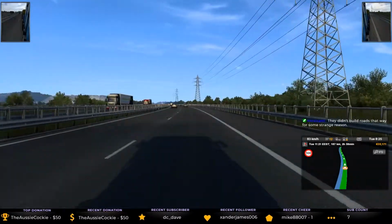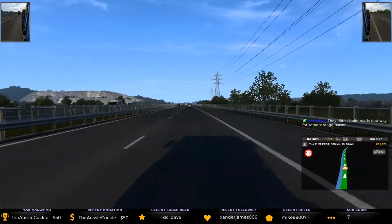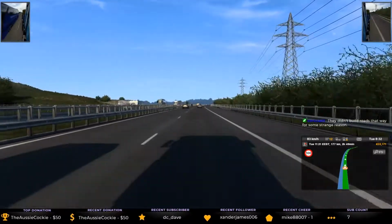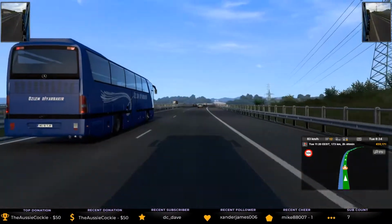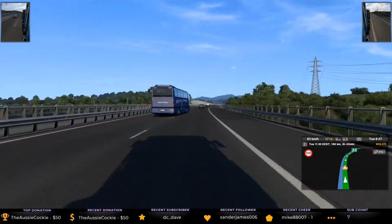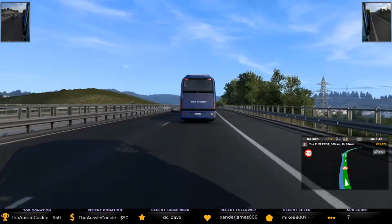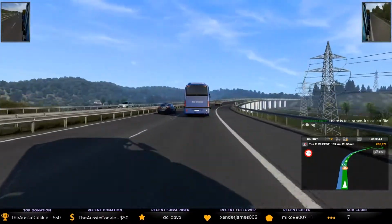Well, the other handicap this thing's got is no insurance, which annoys the heck out of me. Actually, I wonder if there's a mod that has added it for ETS. Maybe, memory permitted, I will have a look after the stream in the Steam Workshop to see if there's a mod that brings the insurance mechanic from ETS into this. I do believe it's not that easy to edit the files on this.